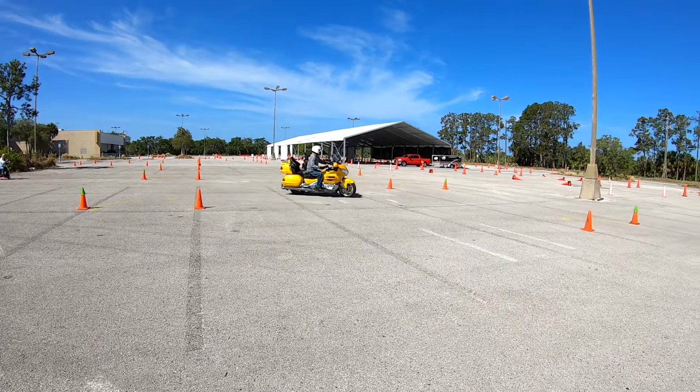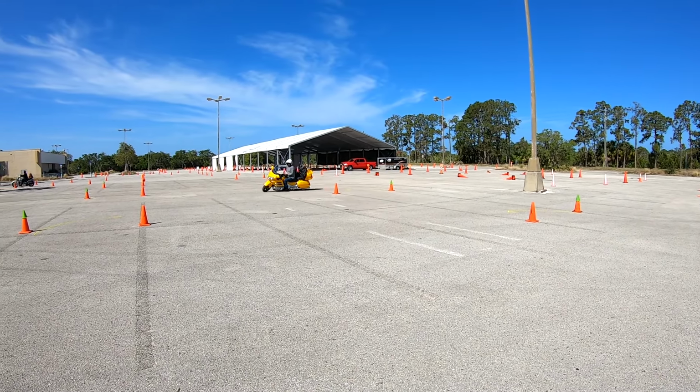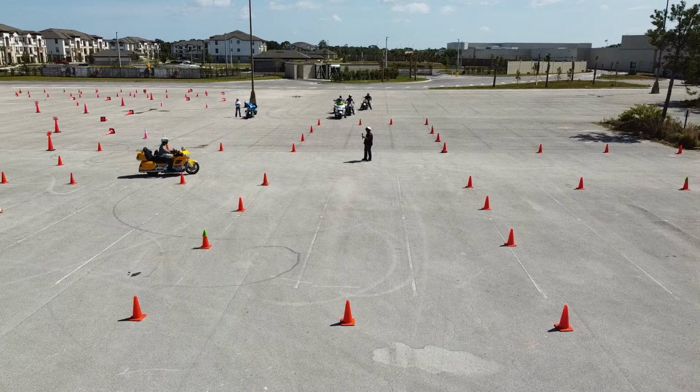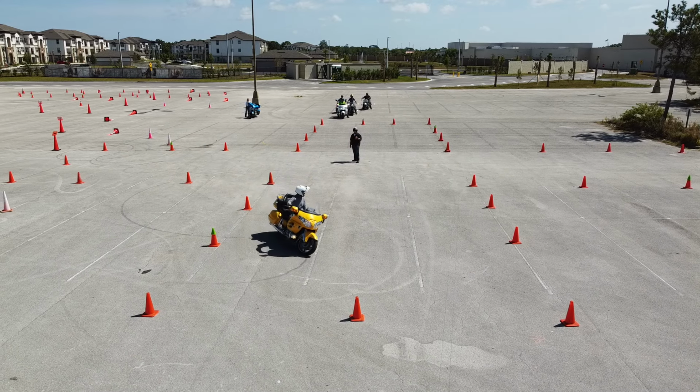Most of the course that you see here, you would not need full lock for. Now here's this rider, as I said, he's good, but you can still make mistakes. There's virtually no room for error on a Goldwing. You've got to know how to use your head and eyes to the extreme. You've got to know how to use that clutch.